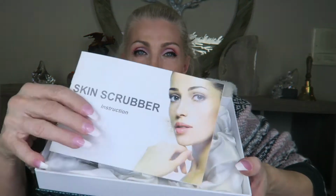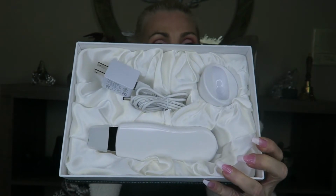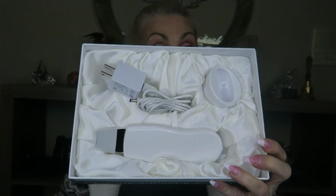So, the first thing I got was from Jen Amber Beauty. And it is a skin scrubber. And I'm not sure how it works. It's electric, I can see that. And it looks rechargeable because you plug this little thing in and then you stick it in there so it charges. And then it's got all these highs and lows and stuff, but I haven't read the book yet.